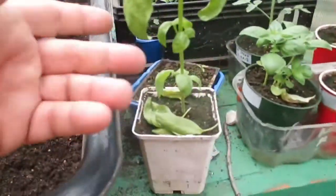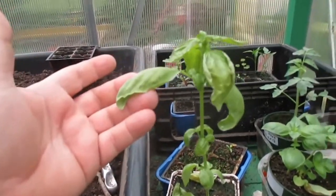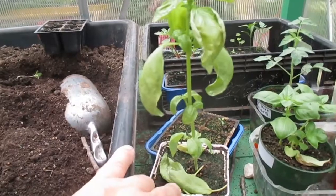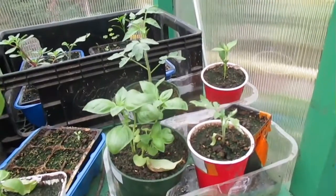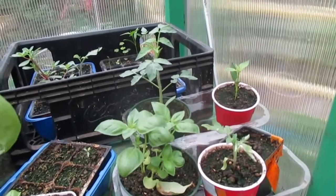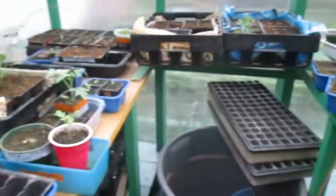I had been soaking this in water, but look, this basil plant, it didn't take well to being potted up. Either the soil is bad or I've drowned it. But that one seems to be making it. So this is what the greenhouse is looking like.